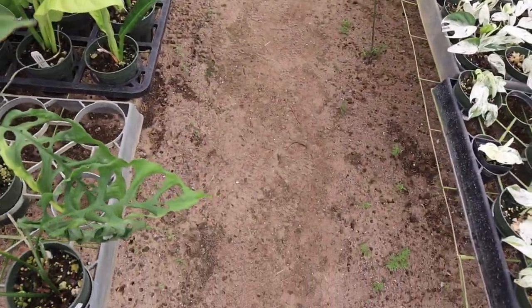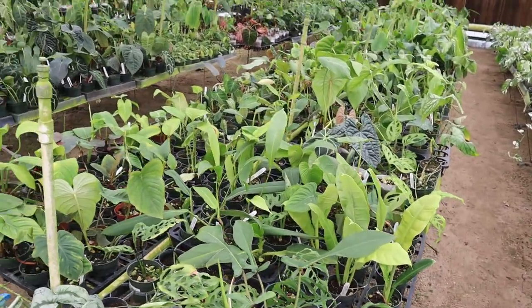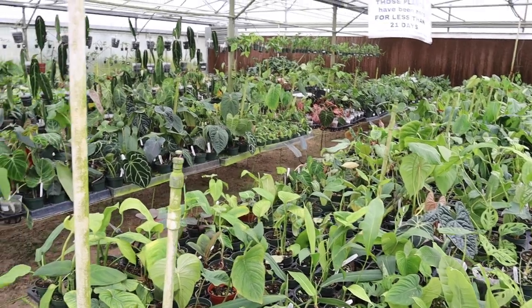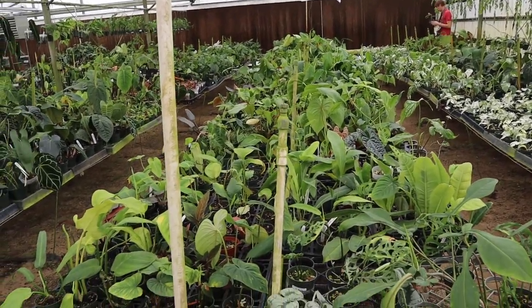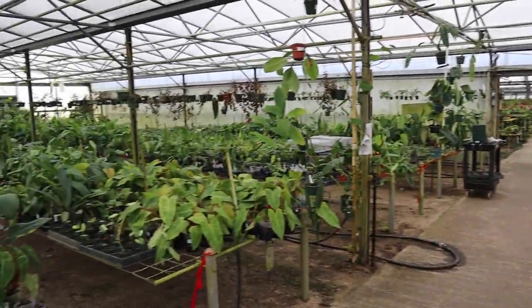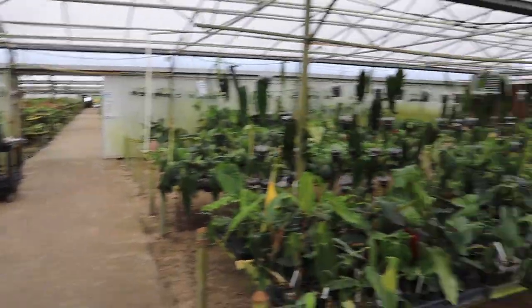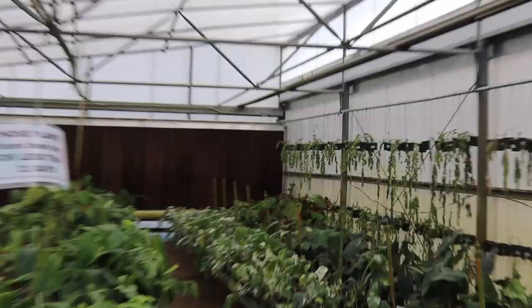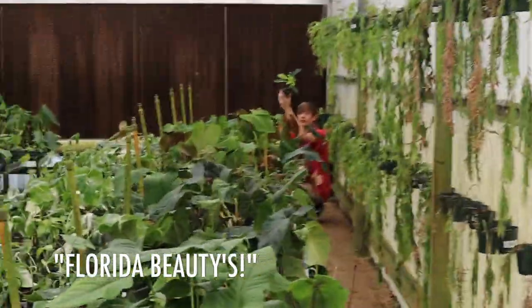Sometimes they can have random plants scattered everywhere, so you kind of have to be very diligent when looking at everything. Hey, come back here. Come back here. This is super cool that we have the greenhouse all to ourselves. Super quiet as well, except for him over there. He's being so loud. Oh wow.